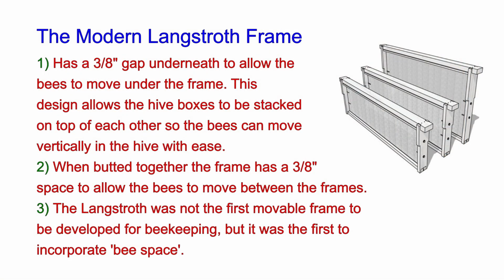Okay, so now we're really going to get to what I think is Langstroth's biggest contribution to beekeeping, not just in the United States, but in the world. And that is the movable Langstroth frame. Keep in mind that I said earlier that today's modern Langstroth frames are not exactly the same dimension as the one that he created in the 1800s. However, the key features are still there, and that is primarily bee space. So let's look at the modern Langstroth hive frames.